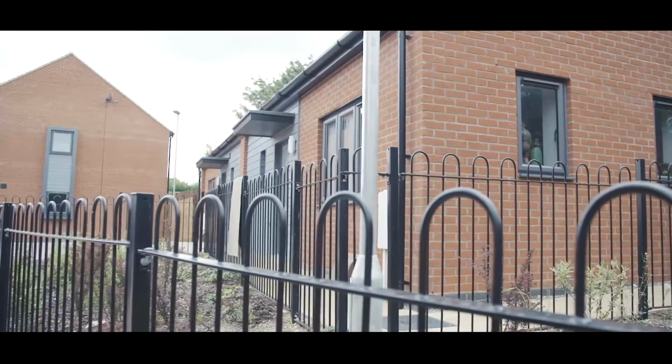It's really exciting for South Derbyshire because it's part of the first phase of new council house building in a generation, so we wanted to make sure the buildings are high quality, sustainable and functional for local people, and I think we've achieved that.